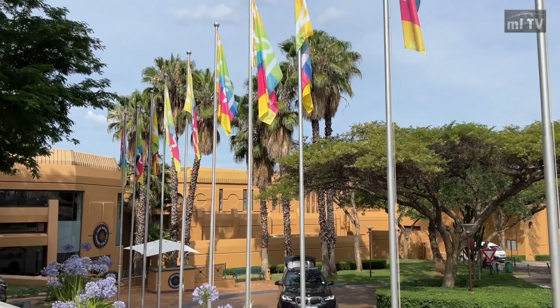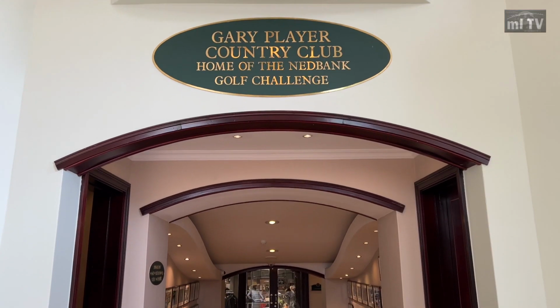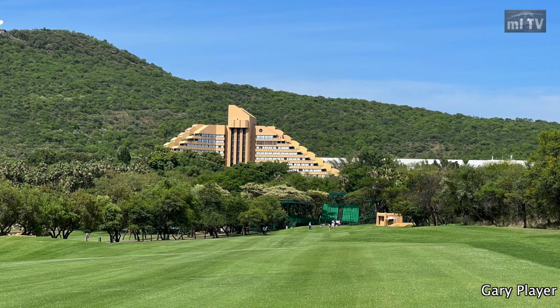Yeah, and the Lost City course, I recognized the front 9 is very comfortable. The back 9 is very challenging. That's right. I think that's typical of Gary Player design courses. Even the one behind us, the Gary Player course, he lets you in a little bit lightly, but the back 9 is always the more difficult one.